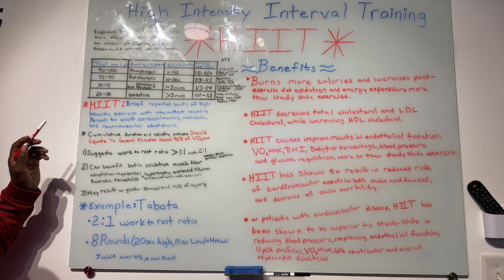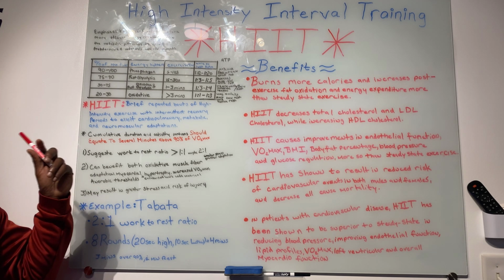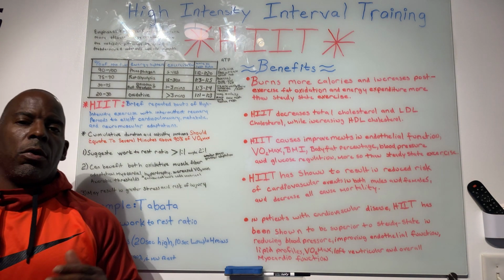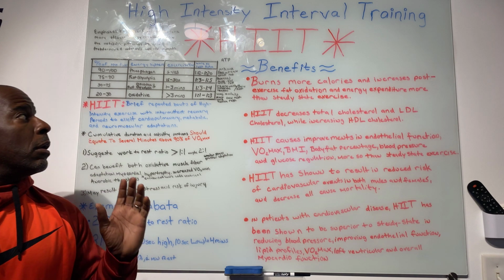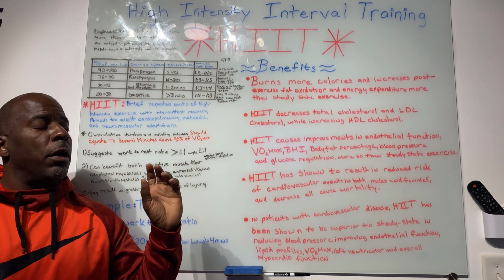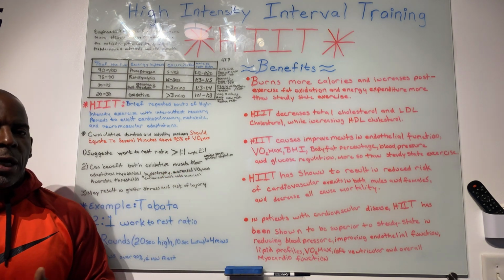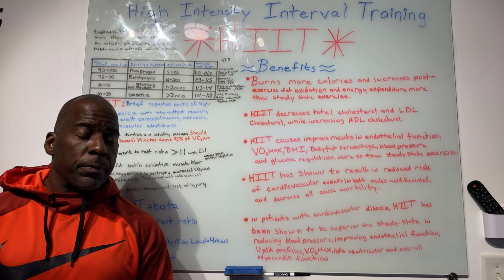Now, when we move into our next energy system, we're talking about our fast glycolysis system. With that system, we're going to be able to work at about 75 to 90% of our max power output, and we'll be able to do that for a duration of about 15 to 30 seconds. With that being said, your work to rest ratio for this particular energy system is going to be 1 to 3 to 1 to 5, meaning that you're going to do about 30 seconds worth of exercise, and then you're going to take 90 seconds of rest.